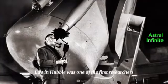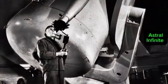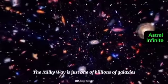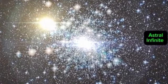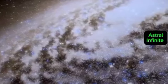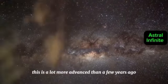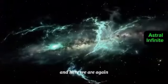Edwin Hubble was one of the first researchers to realize that the Milky Way is not the only galaxy. Astronomers at that time opened up a whole new dimension of the universe. The Milky Way is just one of billions of galaxies. The true scale of the universe is gradually emerging. Before this revolution, the view was a small radius. It was almost impossible to see beyond the galaxy. However, this was a lot more advanced than a few years earlier, when people didn't even know about the existence of the Milky Way.